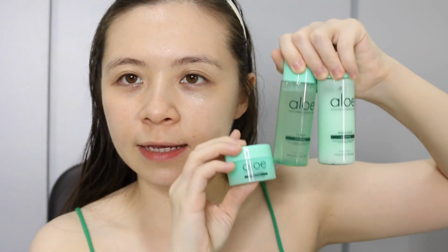But it has its function. I'm sure some people will enjoy the cream more than the emulsion. After stacking these three on my face, you can tell that it really gives me that super dewy, extremely glass-looking kind of skin. Slightly sticky, but not as bad as Hydrogel, of course.